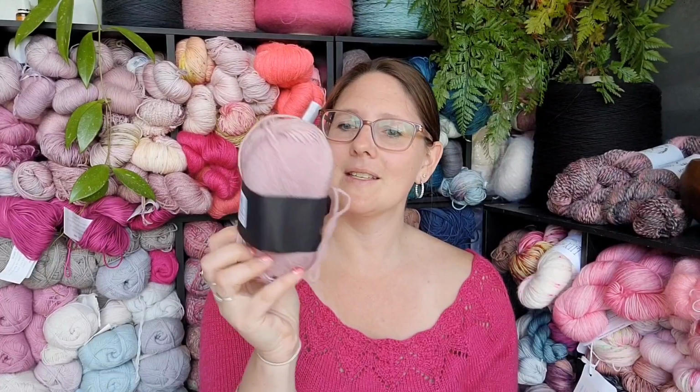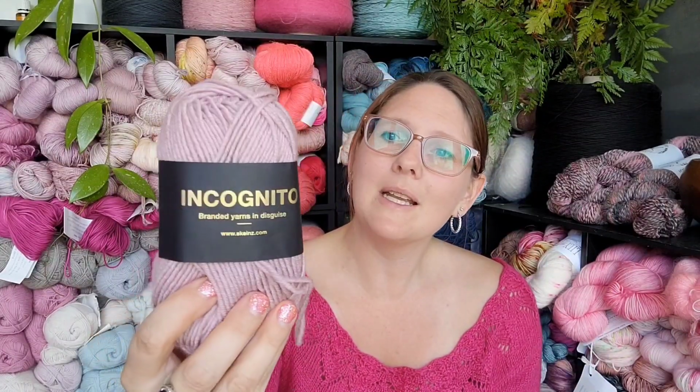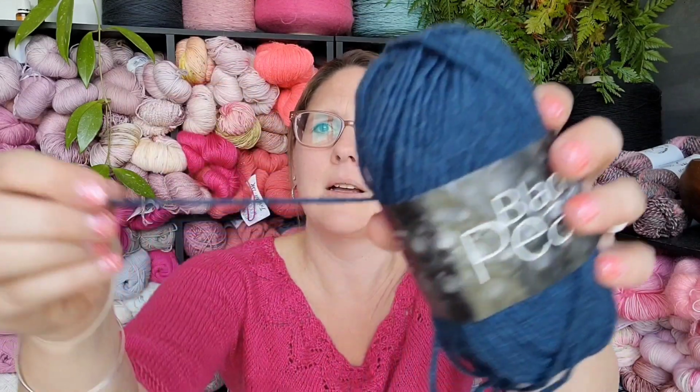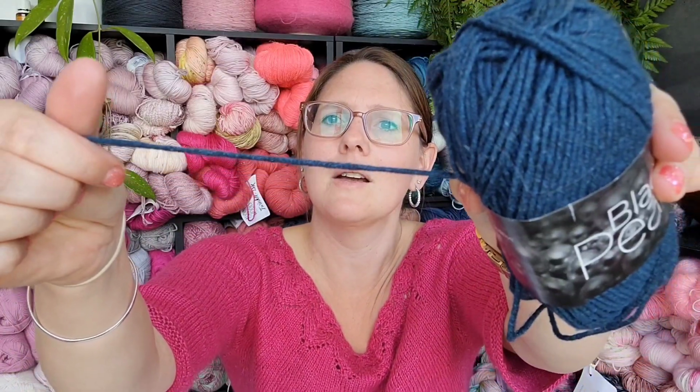I have this one. This is called Lotus. This is a merino Polworth blend. Really pretty, sort of like dusky lilac-y pink. And then I have this one, which is called Black Pearl. This colour is called Utatake. And this is also a recycled fibre blend with merino, alpaca and silk. So it has a really smooth, round strand.